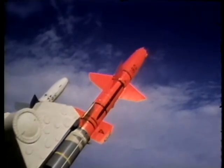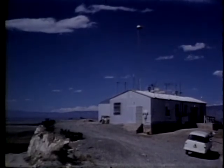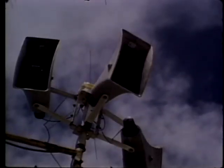Time is running on the Talos. Only minutes remain. All weather electronic data gathering systems wait to follow the flight of the Talos. Taken all together, the various optical and electronic systems at White Sands comprise what probably is the best missile range instrumentation in the world. Now, in seconds, the Talos will flash skyward.